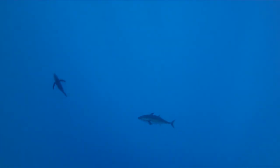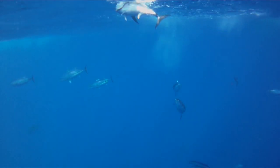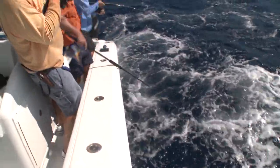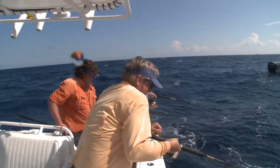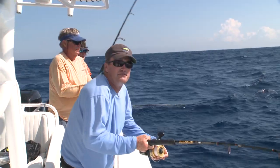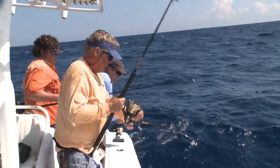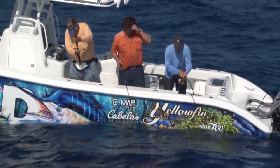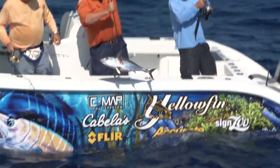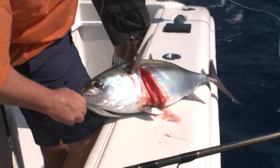Unbelievable. Ready, one, two, three, go. Oh, blackfin! Go over here. Insane! Come on, come on. I need a nap. Yeah, that's a good one. Look how pretty they are. Lit up gold. We're eating tonight.